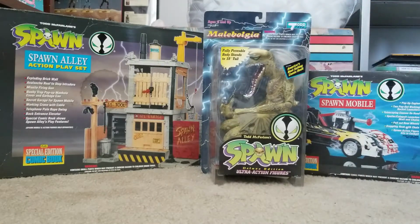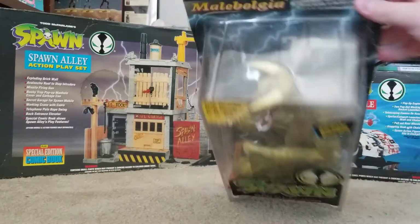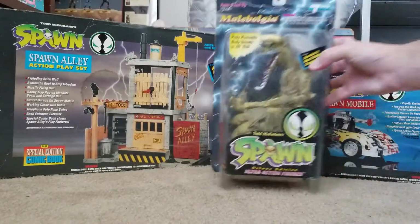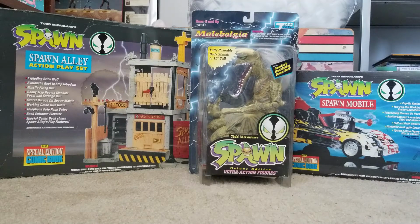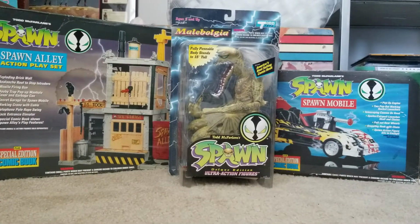And I picked up a collection. The hamburger head I've already opened. If you haven't watched it, please check that out. This, the Spawn Alley action playset, and the Spawn Mobile, from a guy who bought them when they came out. They've been stored in a garage, so you can see there's some water damage here, and this box isn't in great shape, and there's some gunk up here. So they weren't really stored safely, I guess, but kind of safe from the elements. They've taken a beating. And me being me, I'm going to open them.